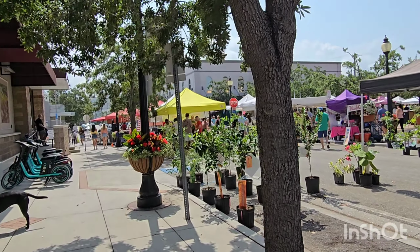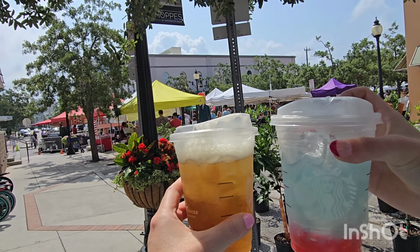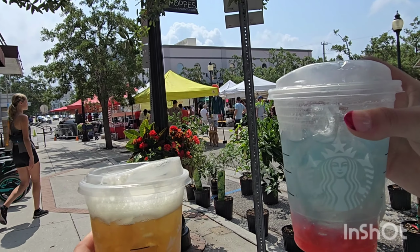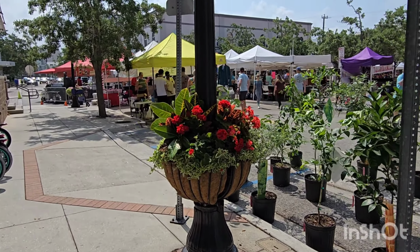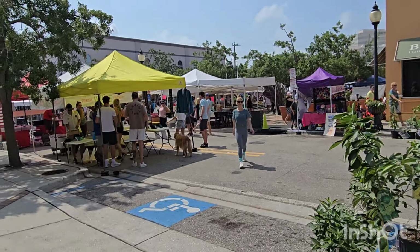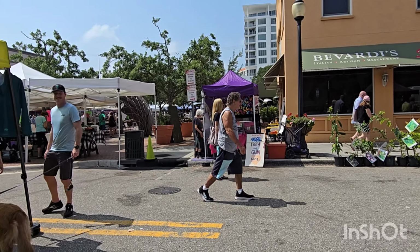So we're heading to check out the farmer's market. Смотри, we got our drinks. Oh, so cute. So we got the new summer berry lemonade with, what are those called? Popping beads. And I got my green tea. Little caffeine. Green tea, no sugar. And we're going to check out the farmer's market.